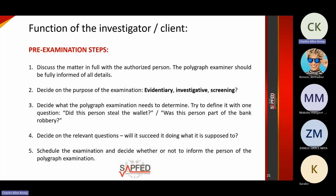Decide on the relevant questions beforehand to determine if it will succeed in doing what it's supposed to do. If you want to do the examination as part of an investigation, you need to understand that you can't just simply do an overall test. You need to ask a very specific question which will help the investigating team to come to the correct conclusion or to help guide their path, to ensure that the examination is relevant to the matter under investigation.